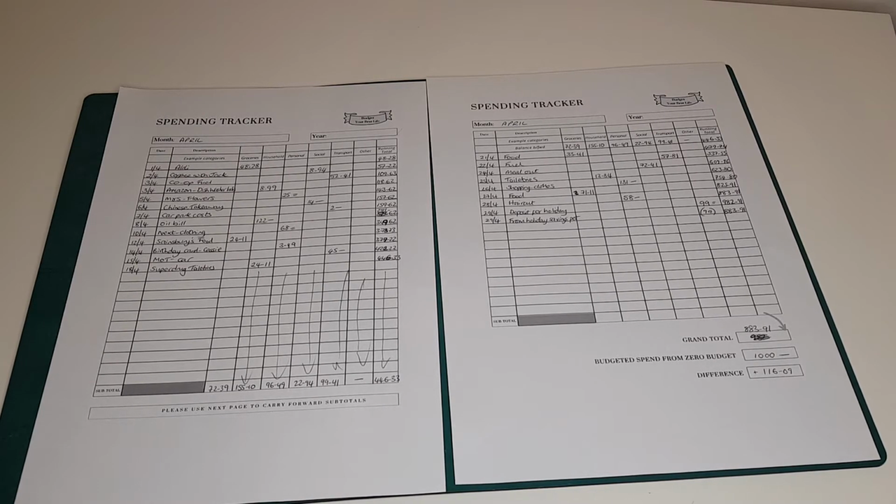Now, that's really no way to live. There's no control over that. You don't know what you're spending your money on. And that's why this system is really helpful, because it tells you exactly where you're spending your money.